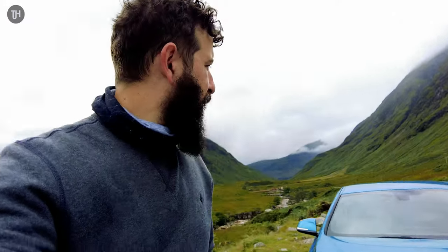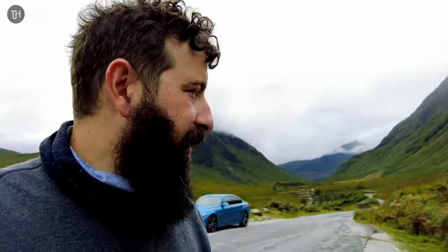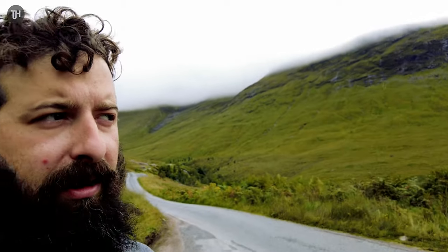We made it a bit further up the road again, and we've made it to the James Bond Skyfall shot. Now, I don't have an Aston Martin, and there is construction work happening down there, but that's what it looks like.